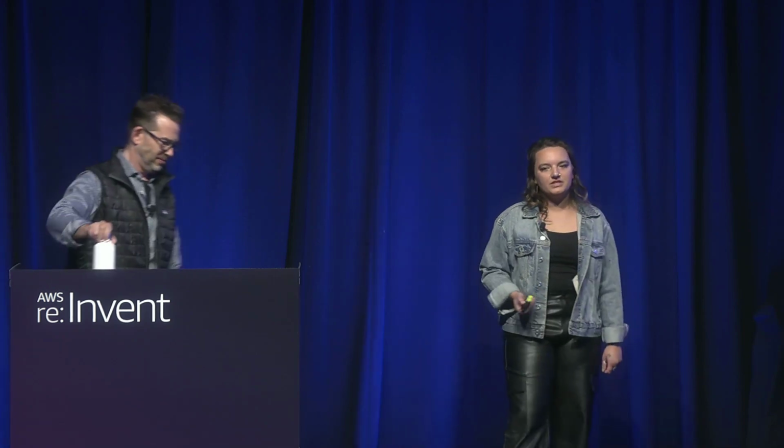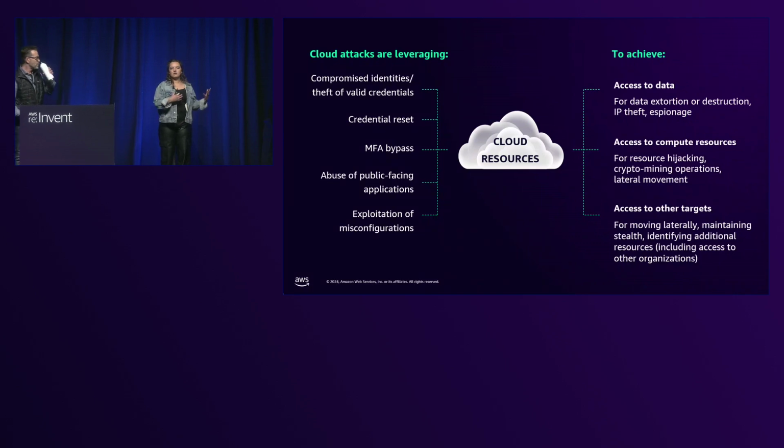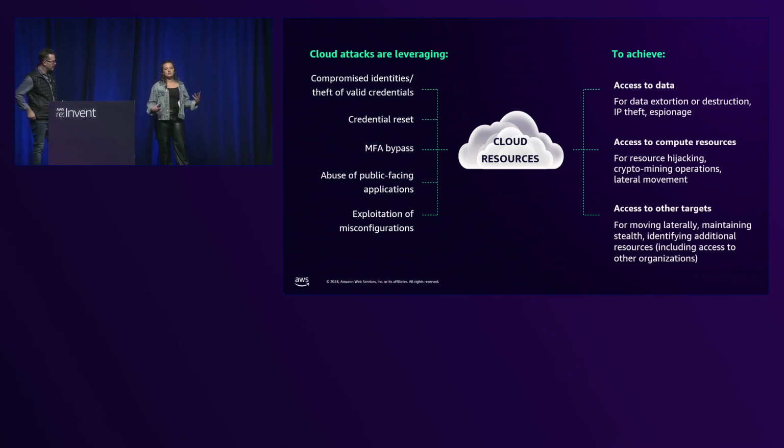All right, so now we're going to talk about the evolution of adversary tactics and techniques. In other words, how are these unauthorized entities accessing cloud environments, and what objectives are they trying to achieve? So on the left here, you see a number of different initial access methods that we've observed. All of the things that I'm going to be talking about in the next few sections are based on about 20 cases that I've worked on or had visibility into over the past few years, and then focusing obviously on tactics that we've seen most recently.